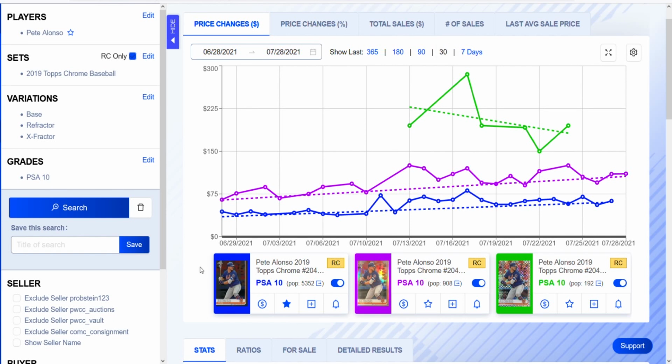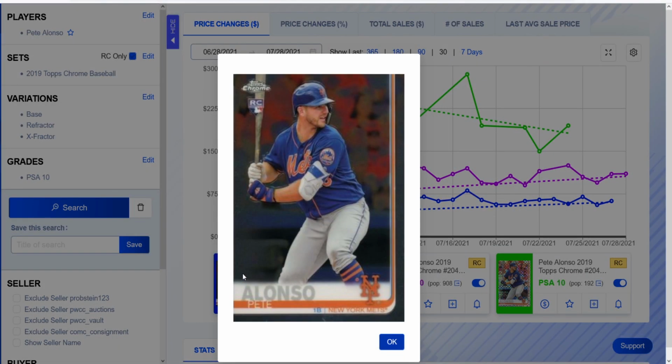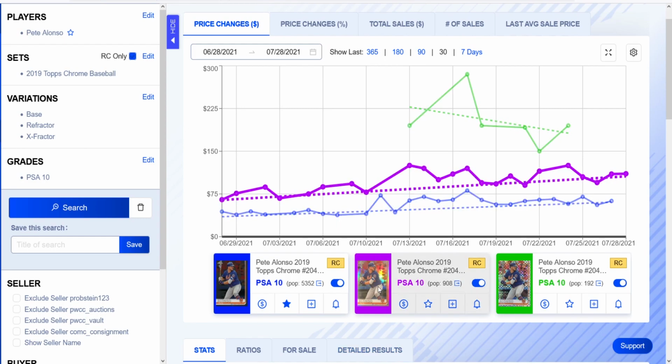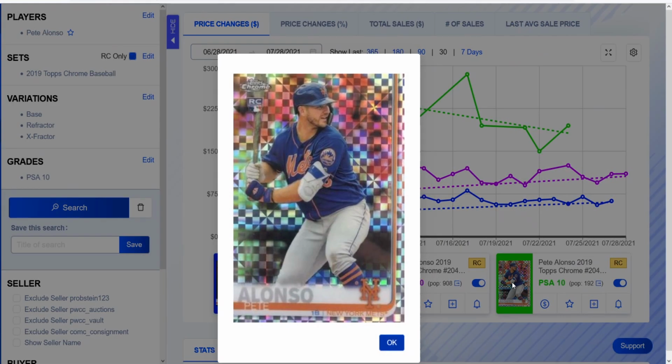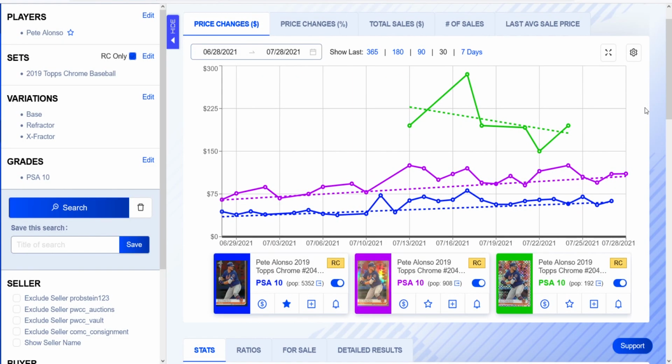Overall, Alonso's cards are pretty affordable. His Topps Chrome base PSA 10 regularly sells in the $50 to $60 range, his Refractor around $100 to $120, and you can even get an X-Fractor for around $200. Compared to other young players of his caliber, those prices are rather cheap. Personally, I would stick to refractors and color parallels, and not focus so much on his base Topps Chrome, as the pop count on that card is pretty high at 5352.